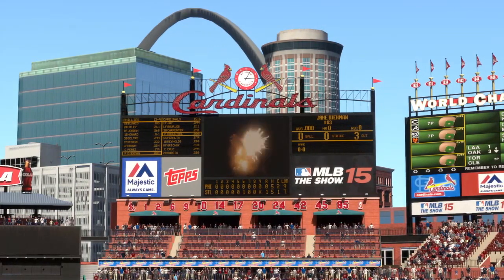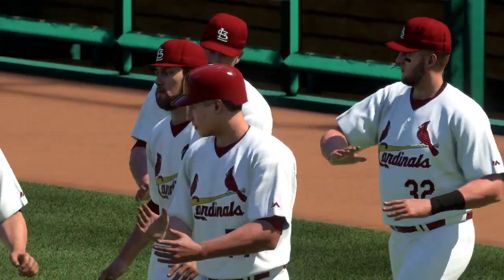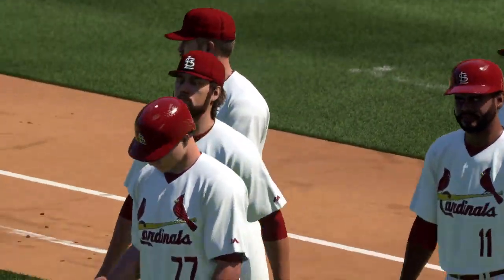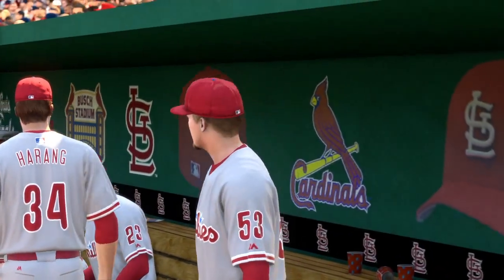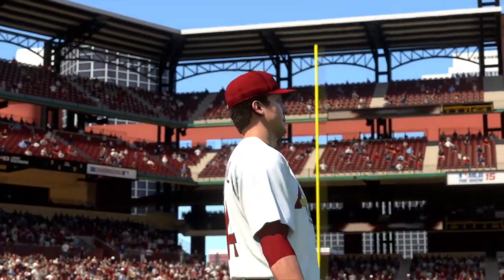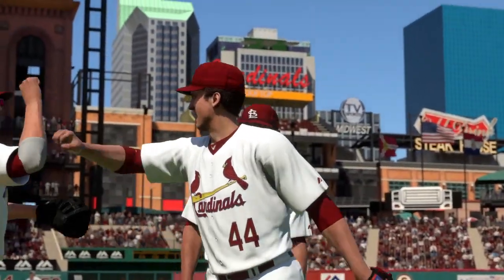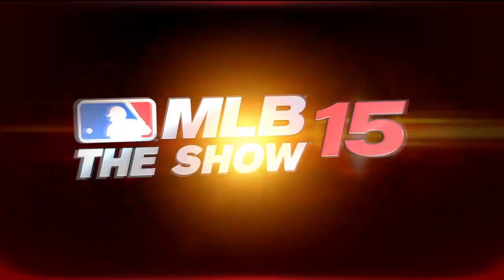Nothing went right for the Phillies in this game. Not even a good performance by Ethan Martin. The Cardinals take 3 out of 4 at St. Louis. They beat the Phillies by the score of 1-0. Lance Lynn with a great game. He struck out 8, he walked 2.